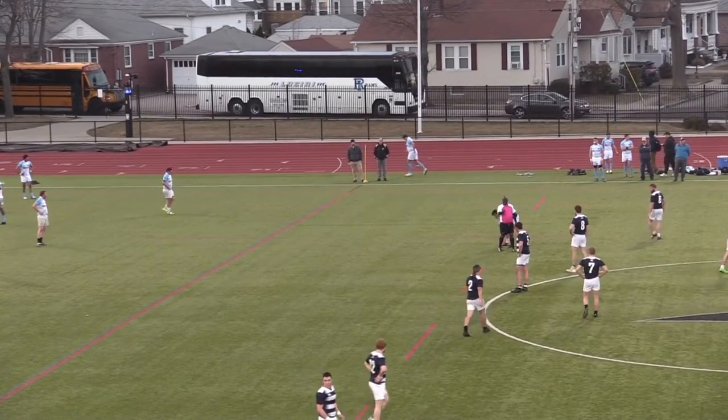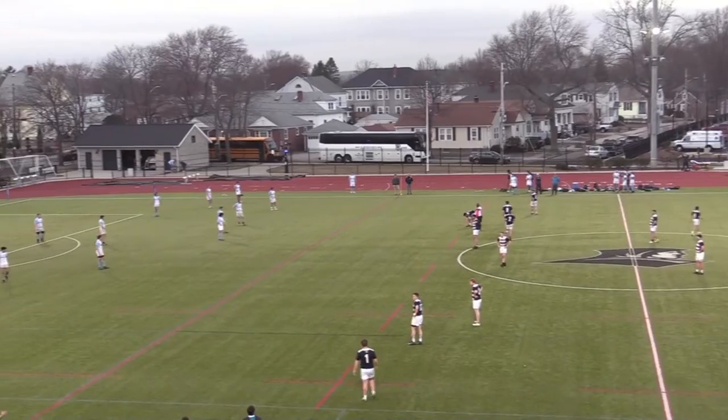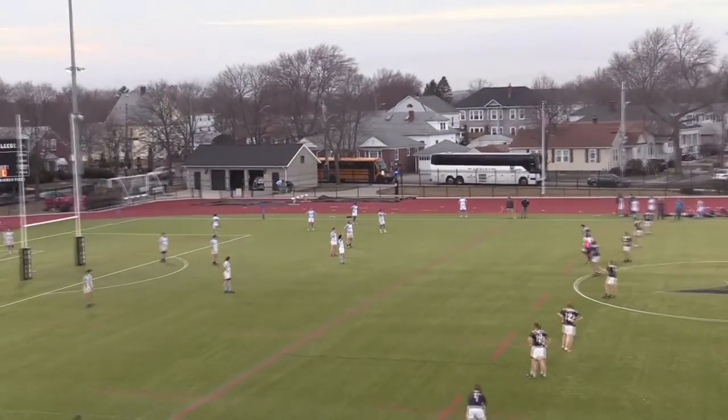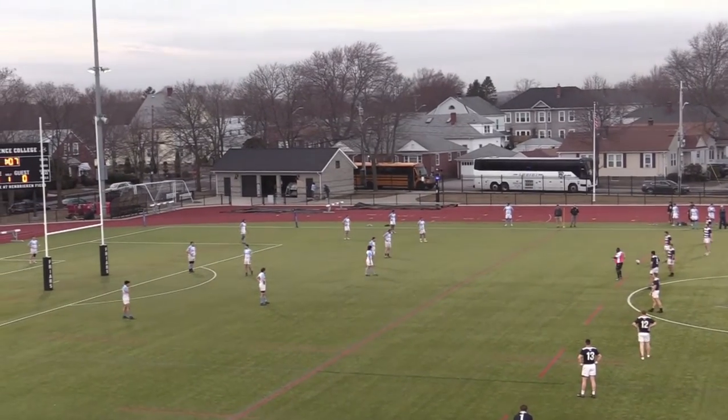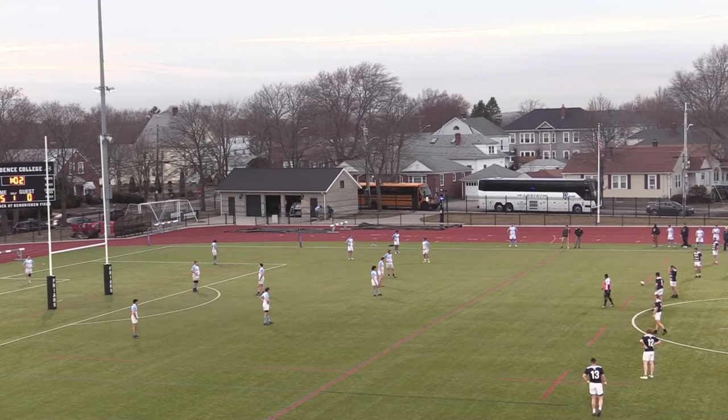So I guess, are they going to try and kick from here? Looks like it. Looks that way. Yeah, he's got the tee. So if you're up by 15 points, what have you got to lose? I guess. Only a minute to go. I think it's a good call. This is a hefty kick, though. We'll see.